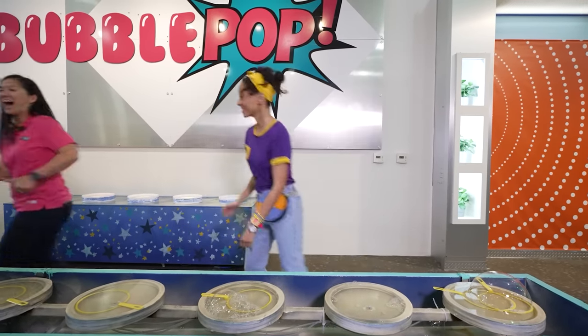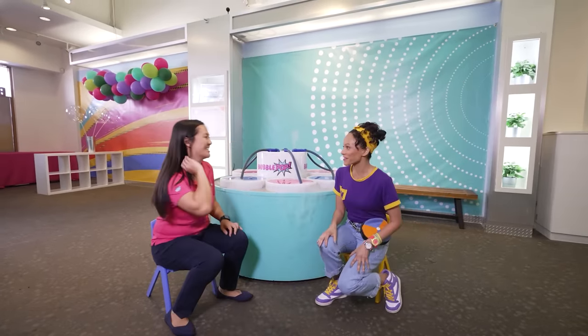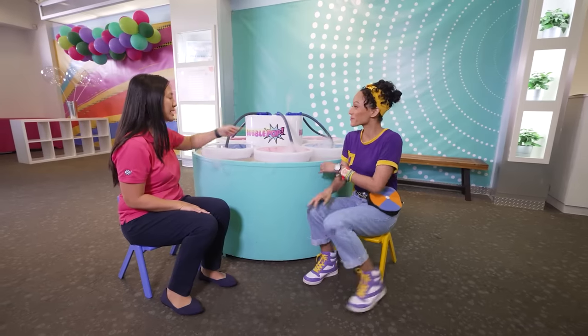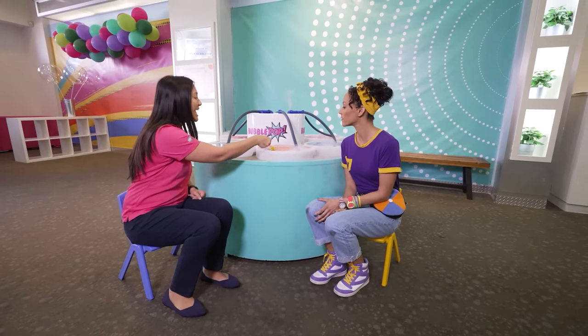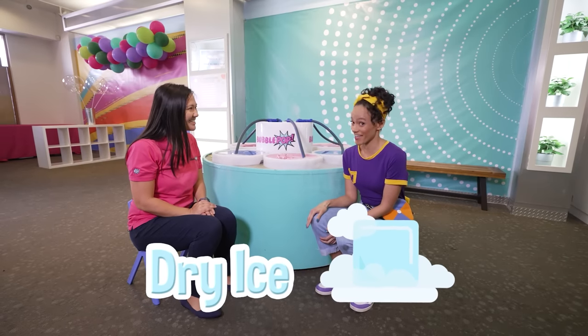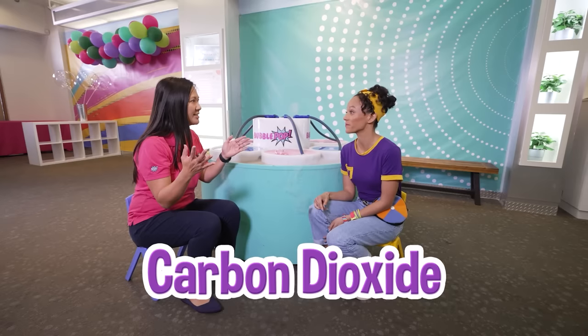Come with us. Meekah, let me show you this phantom bubble station. Phantom bubble station? Yes. Do you remember before how we made a bubble with just air in it? Mm-hmm. Well, this one, we're going to make a bubble, but it's going to be filled with something besides air. Oh, what is it going to be filled with? Do you know what dry ice is, Meekah? Yeah. So dry ice is made of carbon dioxide, which is already in our air. We just breathe it normally.